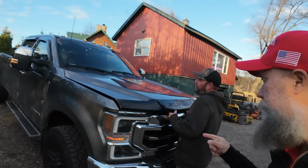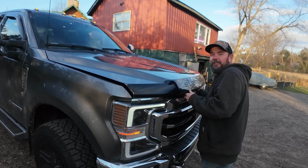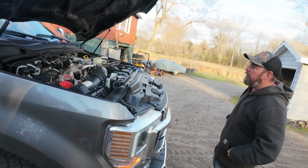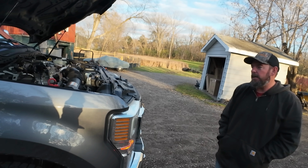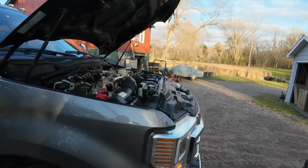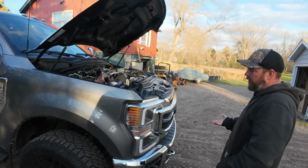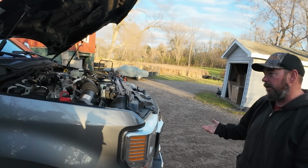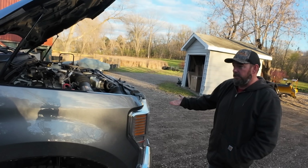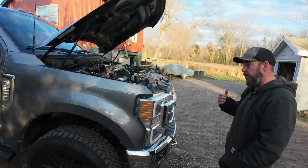So I had a Ram, I had a Ford, had a Chevy, and I had a Dodge. The Ram went through a transmission at about 100,000 miles. The Ram was a good truck, but it ate up front ends. They all do. But that Ram, I think I was on my third set of ball joints. It's got 120,000 miles on it right now, and I think I got three sets of ball joints on the driver's side, two sets on the passenger side, a couple sets of wheel bearings.